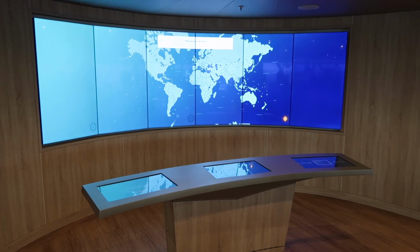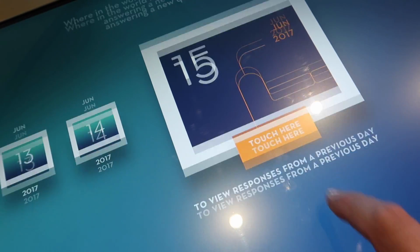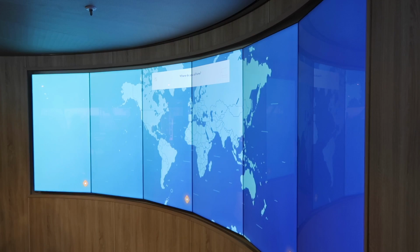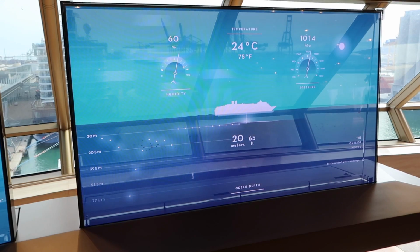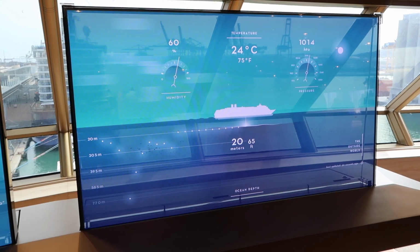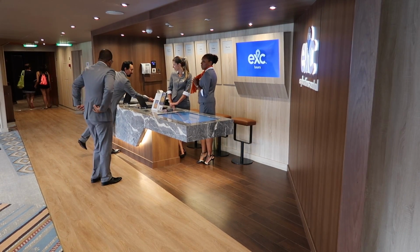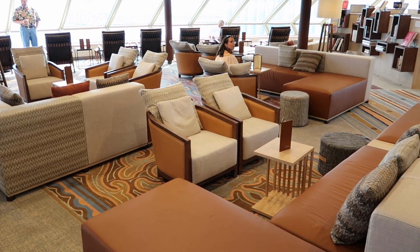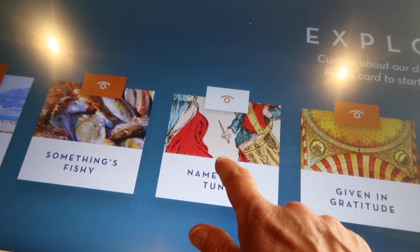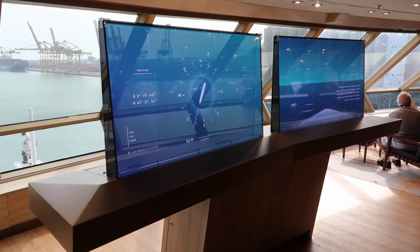There's also this great big interactive wall which has a map of the world, and each day there's a different question asked, and guests are encouraged to then go and input their answers, and it can track and build all sorts of information about your fellow guests and where they live. A really popular feature is this virtual bridge. Here it gives lots of information about the ship, how fast it's traveling, what's being engaged. The shore excursions desk is also being moved up into this space. So the Explorations Central has completely changed the whole Crow's Nest area. Its real focus is on promoting and giving you information about forthcoming destinations and places that the ship is visiting.